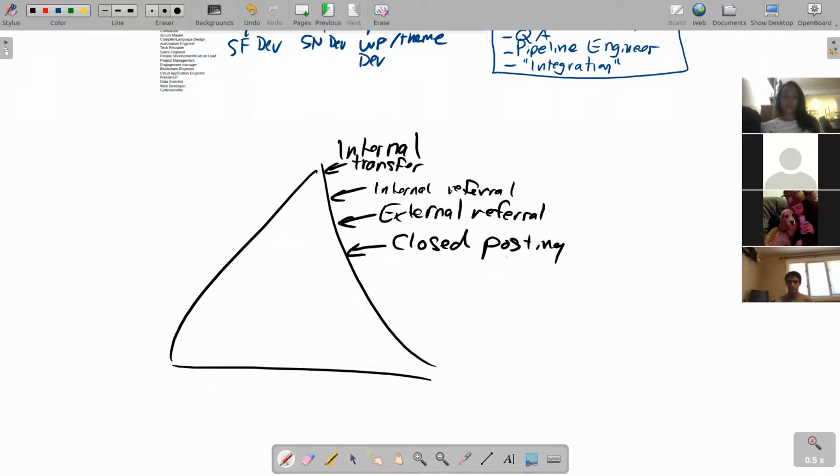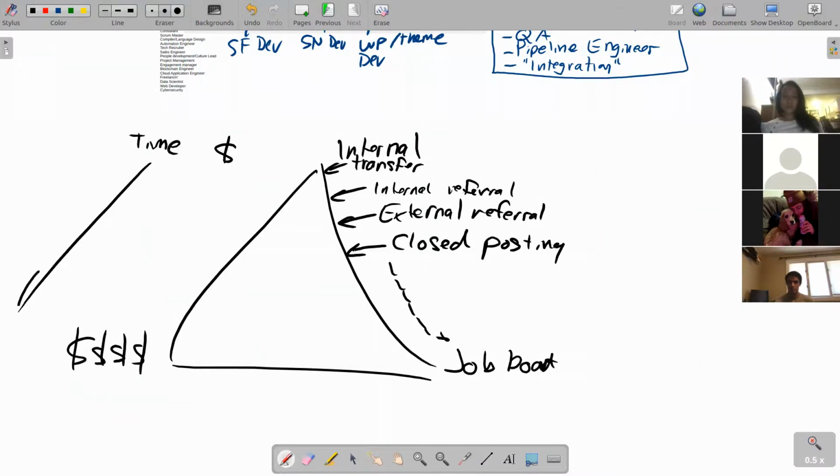Next is a closed posting, something like on Denver Dev's gigs. It's public-ish, but you can't just Google search to find it. And then all the way down this list is a job board. So it goes from cheapest to most expensive, also in time, and in reliability, from "I've already worked with this person before" down to "well, they know how to use a web browser." So this is an order of preference for pretty much any company.